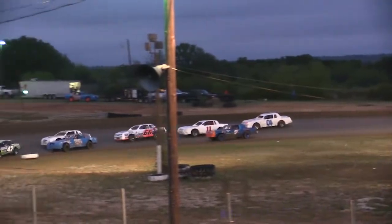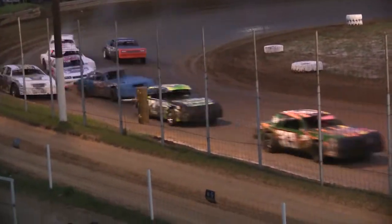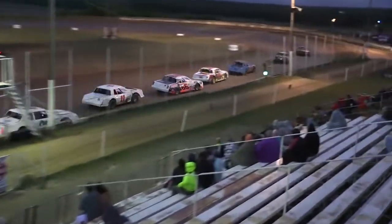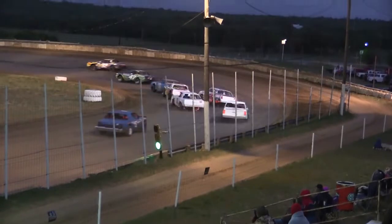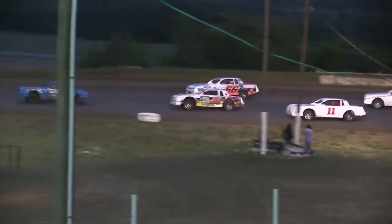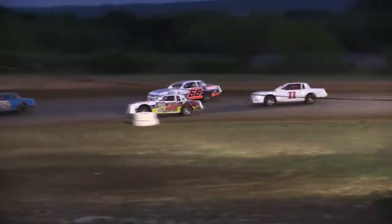Here comes Earl on the bottom of the racetrack. Tom Earl looking to the inside of the turn number 4. Not going to be enough. Baker leads lap number 1. Earl in second. The 26 of Grant Wallum is third. We've got cars slicing and dicing all over the racetrack. The battle for 4th is heating up right now with the 41 of Frank Lackey on the inside, the 66 of Jacob Wilburn to the outside.